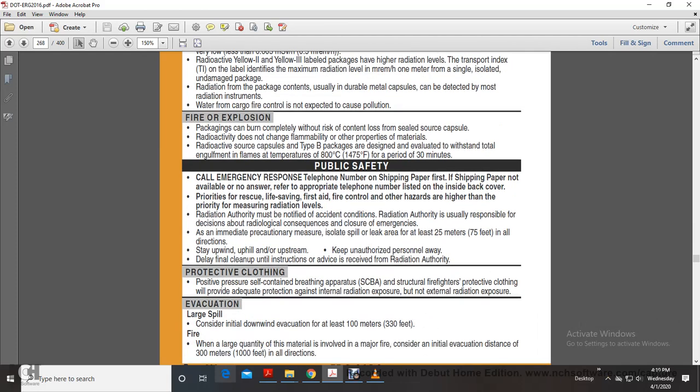Call the emergency response telephone number on the shipping paper. If the shipping paper is not available, refer to the telephone number listed on the inside back cover. Priorities are rescue, life-saving, first aid, and fire control. Other hazards are higher priority than measuring radiation levels. The radiation authority should be notified of the accident condition. The radiation authority is responsible for decisions on radiological consequences and closure of the emergency.